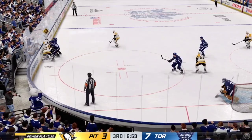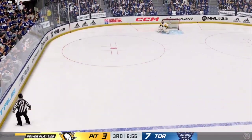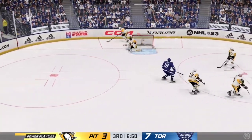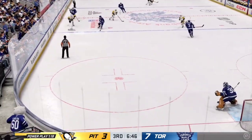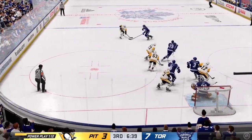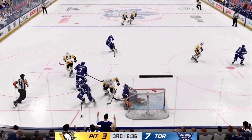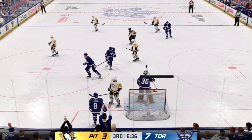They fight for it along the boards. The Leafs have it against the wall. They clear the zone. The Penguins will play the puck from behind the net. Quick pass to Raquel. Pittsburgh's on the attack. Centering feed, and he'll hang on to it to regroup here for a moment. A chance, and he gets a paddle on that one. I like how he was able to follow the puck. Good save in close.